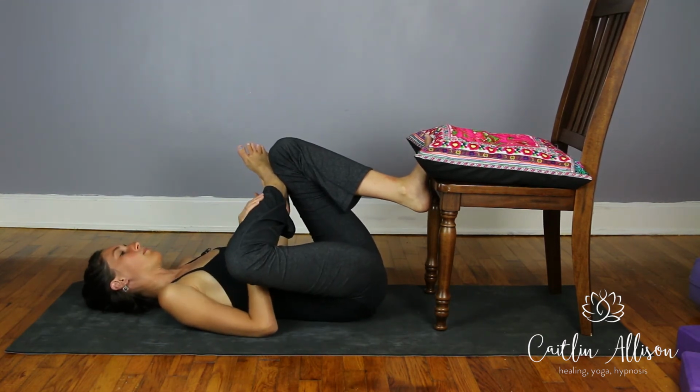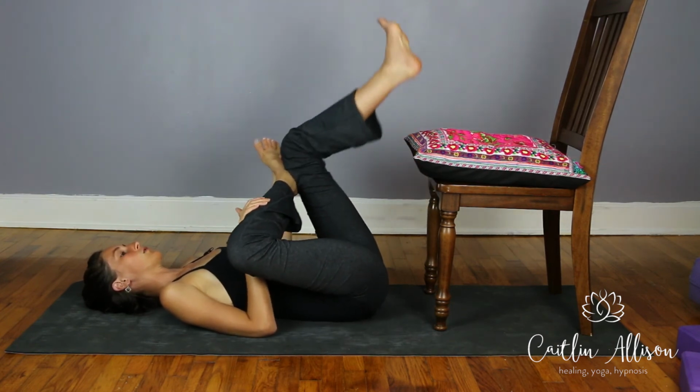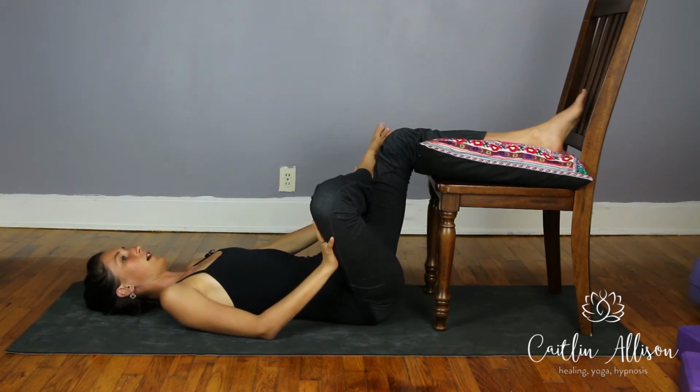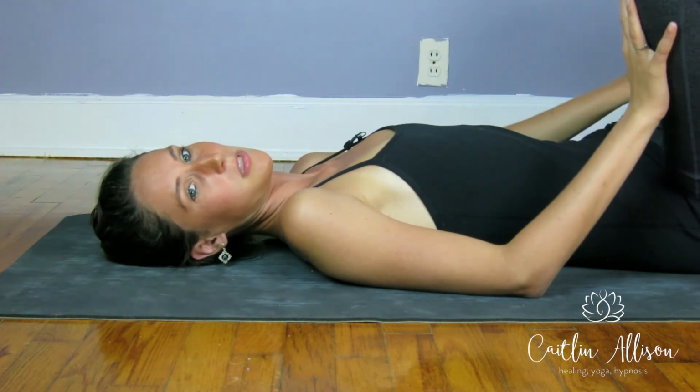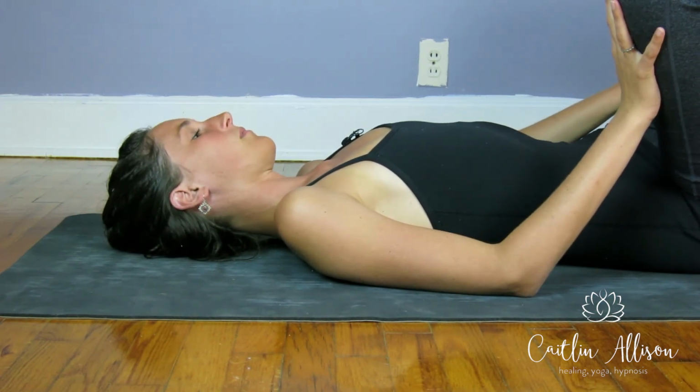So we're gonna do about a minute on either side. This might be a really strong stretch for some people, and this might be a little bit more subtle and a little bit more effective, depending on how tight your hips are. So again, about a minute on either side.